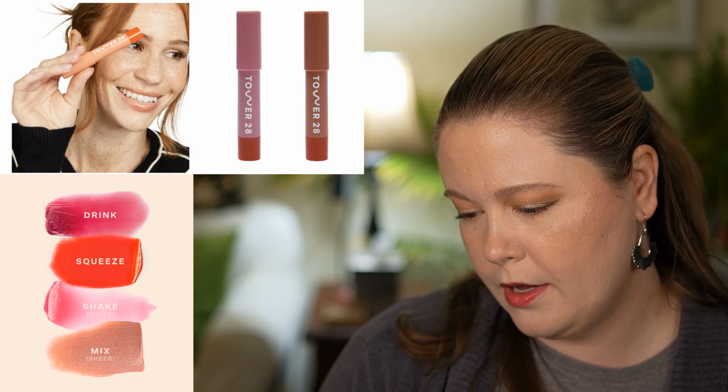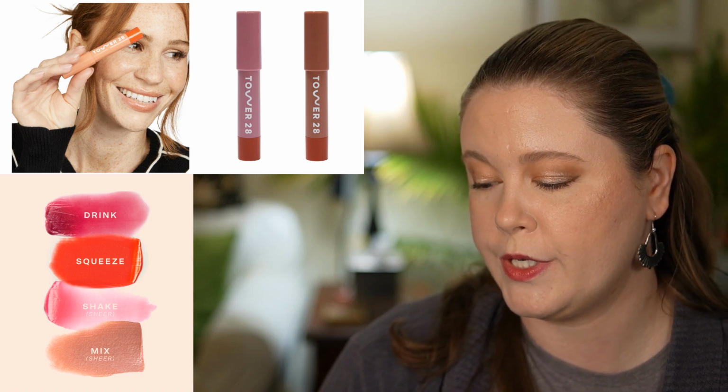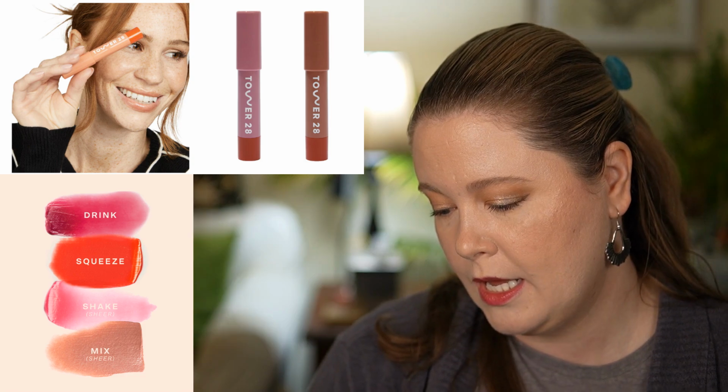Next up, I'll probably pick this one up as well. So I'll probably have 2 choices in this category. This is the Tower 28 Juice Balm Lip Balm Bundle in Mix and Shake. $32 value. So you're getting 2 different shades. And it says these lip balms are vegan, buttery soft, and give the perfect pop of color while nurturing your lips with mango seed oil, vitamin E, and vitamin C.